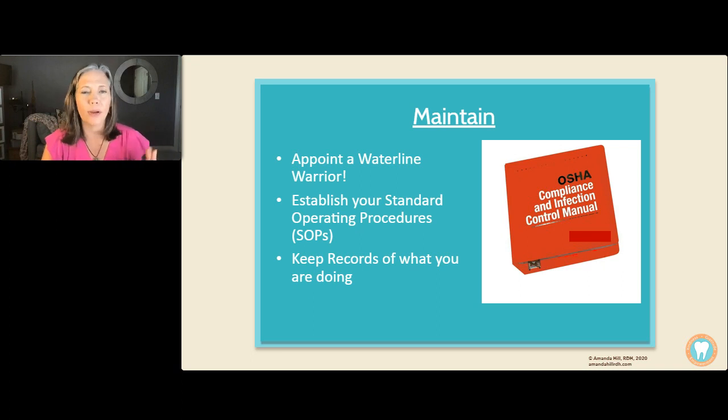Appoint a waterline warrior. It doesn't even have to be your infection control coordinator. It can be somebody else that's interested about it, really likes that testing part. I mean, I just love it. It's the funnest thing to do because you actually feel super productive and you get your tests, and I like to read them. So find somebody in your office that's interested and establish an SOP and stick to it.